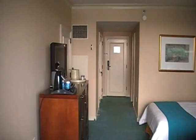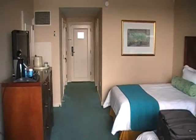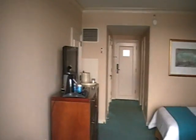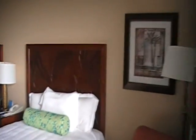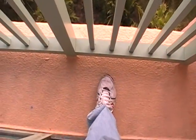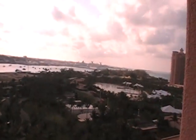Here we are in the Bahamas, man. I'm not sure if you're supposed to say it like that, but this is the Royal Towers in Atlantis. Pretty basic room. We're gonna zip around over here. Very carefully go out onto this extremely thin ledge. That'll show you how wide the ledge is, 1 foot across. Take a look out. Very cool.